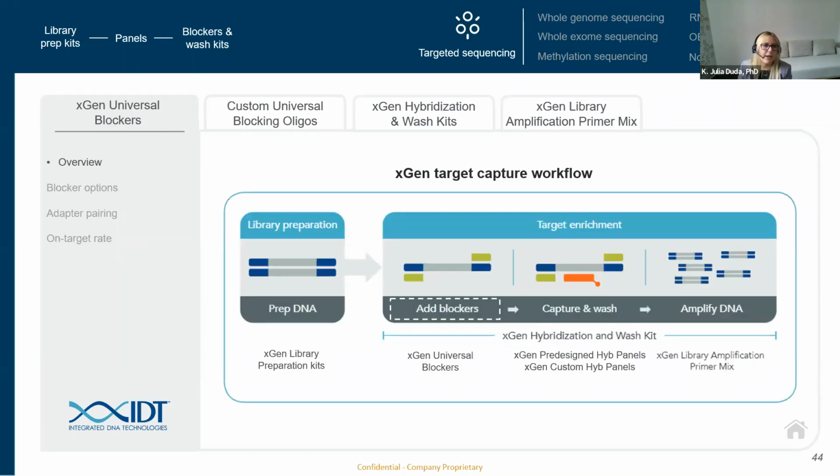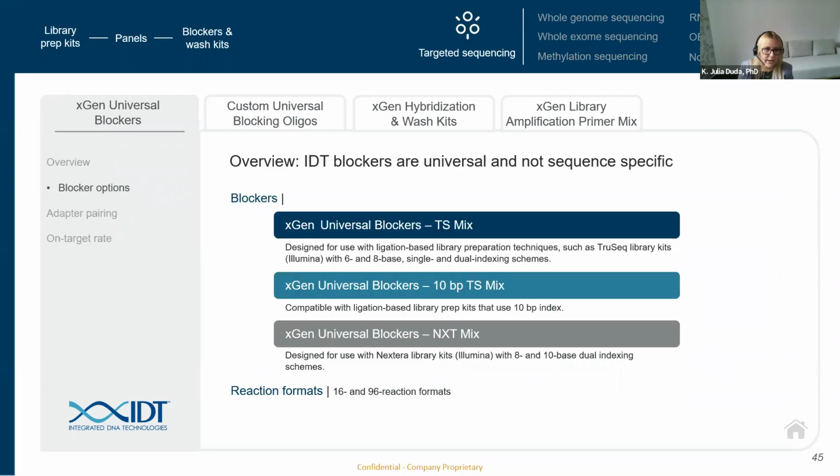I will now move on and briefly explain other reagents used for the hybridization capture workflow of IDT. After the library preparation and before the enrichment with hybridization capture panel, universal blockers are used to prevent annealing of adapter sequences to each other and to prevent enrichment of off-target by reducing non-specific adapter interaction. IDT blockers are universal and not sequence specific, and we provide them in 3 standard versions. There is TS mix for libraries that contain TruSeq adapter sequences with 6 or 8 bases long index. 10 bp TS mix for TruSeq adapter sequences with 10 bases long index. And finally, NXT mix for libraries that contain Nextera adapter sequences for both 8 and 10 base long indexing. And all of the options are available in 16 and 96 reaction scale.